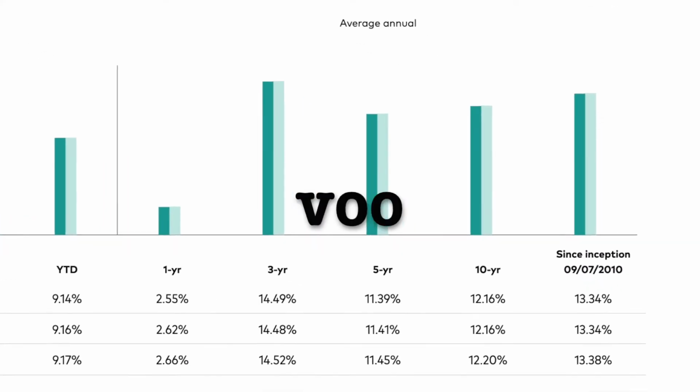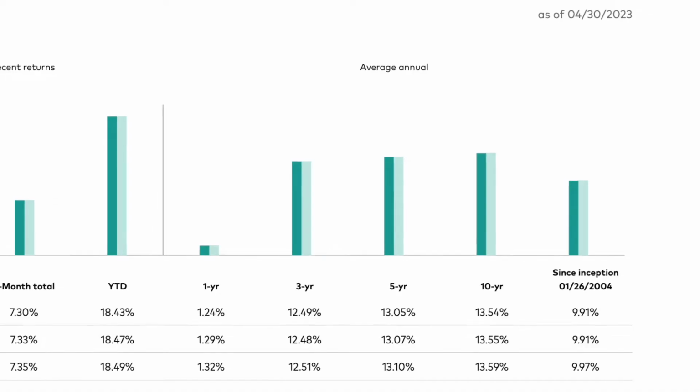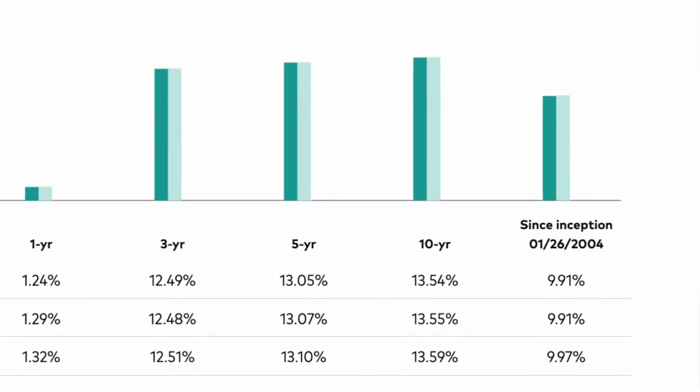Now this is lower than the S&P 500, but you also have to account for that this did go through the 2008 financial crisis, whereas the S&P 500 index was made in 2010 for Vanguard, so it doesn't have that recession in its data. If you look at the last 10 years, it has had over a 13% return annually, which is higher than the S&P 500 one.